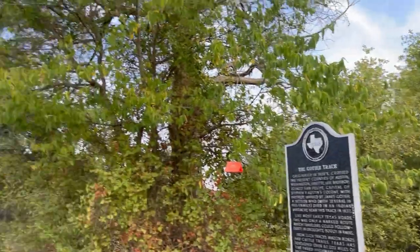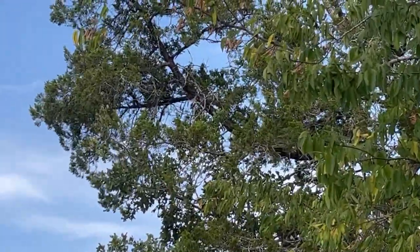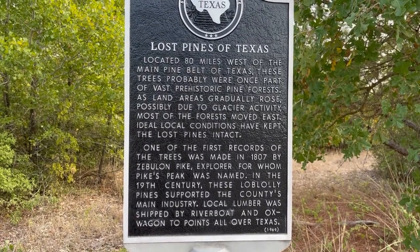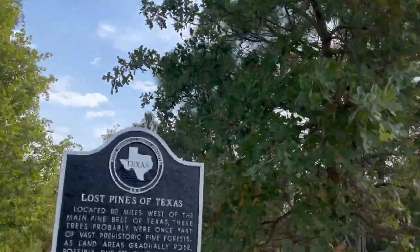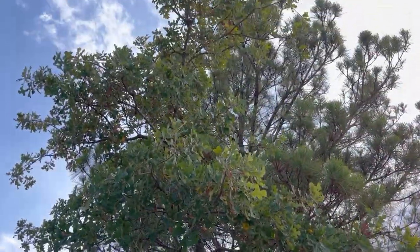We just arrived in Bastrop and we've come across a really interesting state park. It's their state forest and it's called the Lost Pines of Texas. So the pine trees here were moved to this area probably because of glaciers. Pretty interesting because Texas doesn't normally have the same type of pines that are in the Northeast.